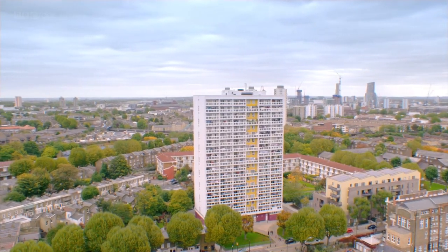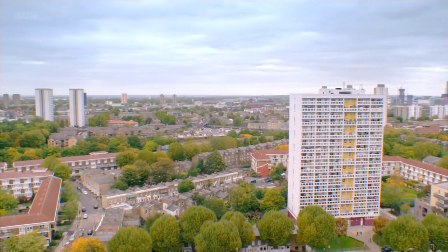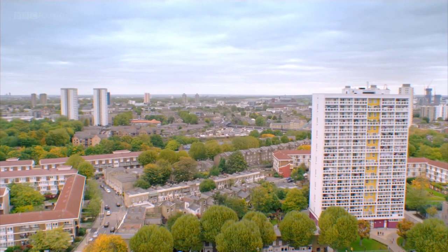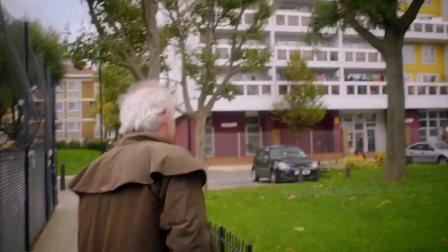Planning permission in hand, it took the LCC just 2 years to knock this area flat and to start building the Lincoln. In the summer of 1962, the first residents arrived, standing in the shadow of the tower. All of them council tenants lucky enough to be given a flat in this futuristic skyscraper.